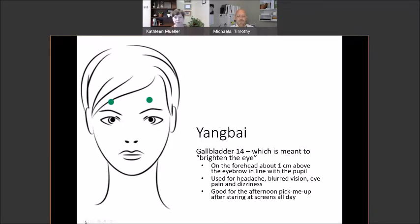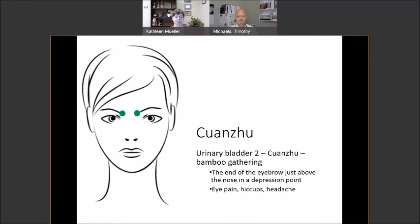All right, our next one is called Kwanzu. Oh, and I missed one slide, so we'll go back. Kwanzu is also called urinary bladder 2. These are weird names, I know. What does the bladder have to do with the face? But that's the name of the meridian that goes through this point. It doesn't make Western anatomical sense, but it makes tons of sense in Chinese medicine. Kwanzu is on the part of your eyebrow right by your nose. These are almost always tender for me. It's just in that depression. This is a good one for eye pain, for hiccups, and for headache. Again, really easy. You just put your two fingers there and press on that little divot.